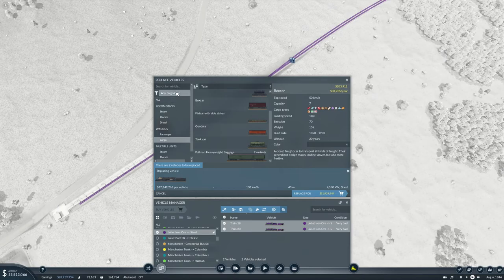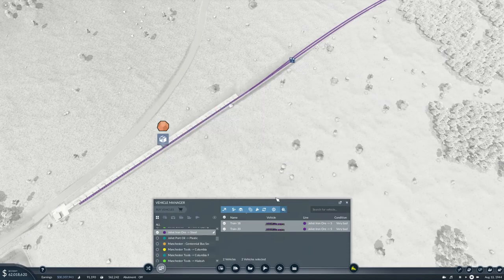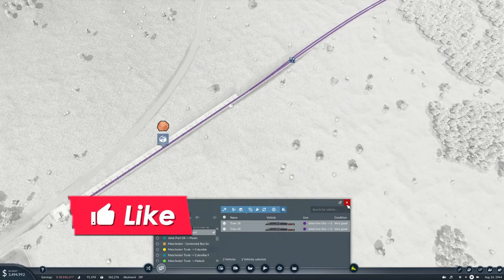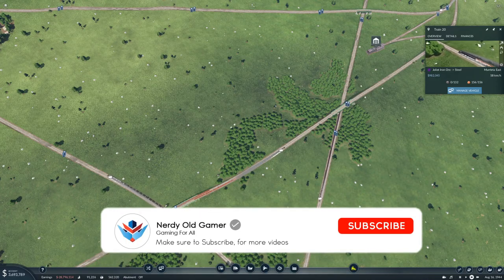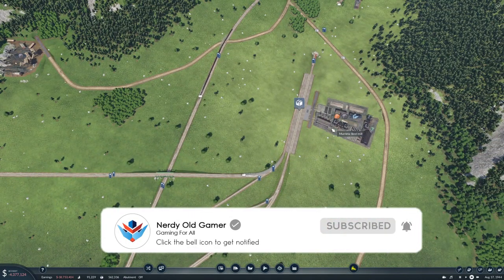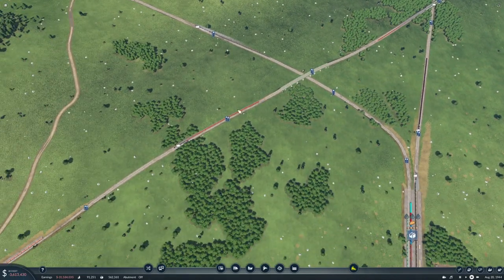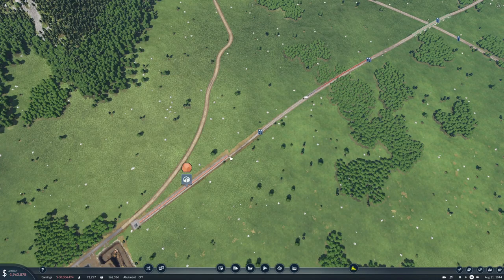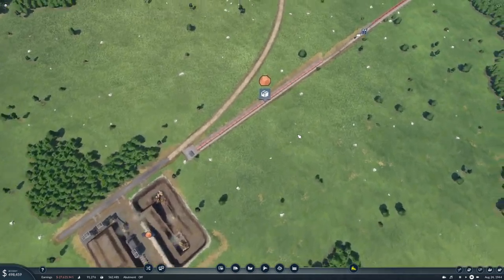Cargo, we want iron ore, we want these gondolas. And we want a capacity of 288. It'll cost 58 million. Done. So we have one there, we have one there. All right.